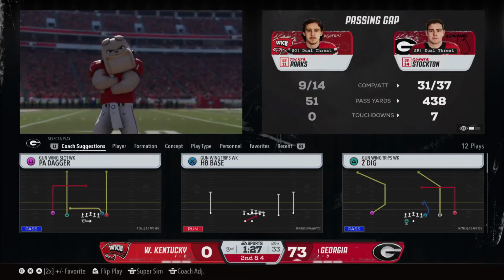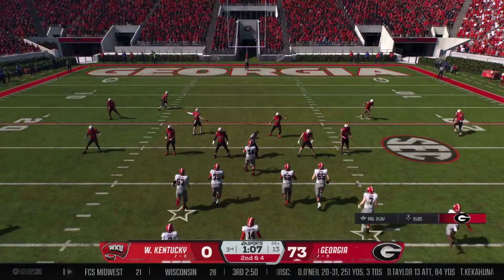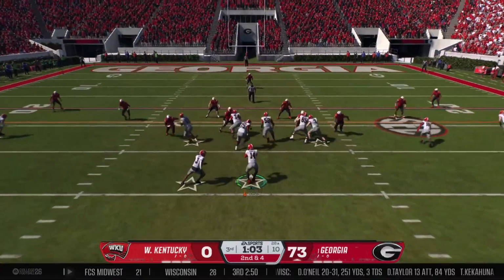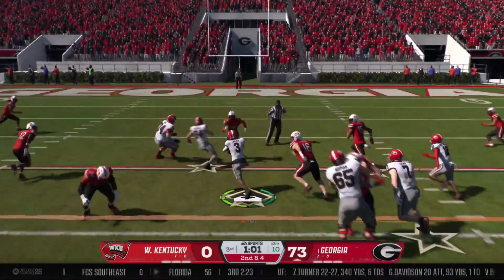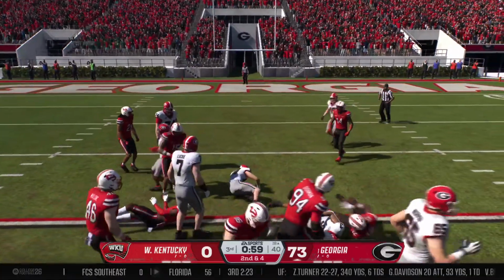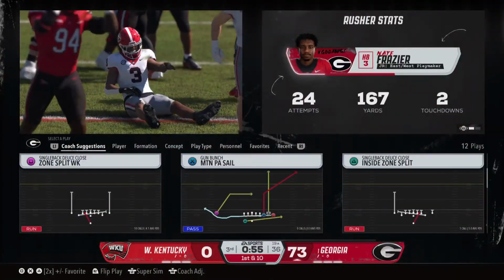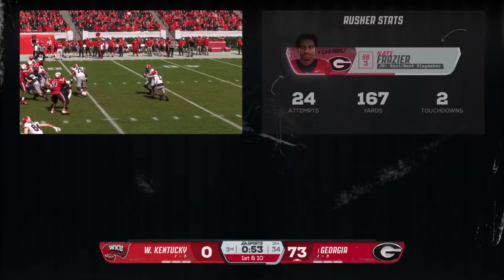Trying to pick up just a little bit at a time to get to that first down marker. It's so nice as a quarterback when you've got a guy like that working for you in the slot. He has such a good feel to find the open spaces in the defense. Just makes life so much easier for his quarterback. Pulled down after a nice run, and they're in the red zone at the 19.